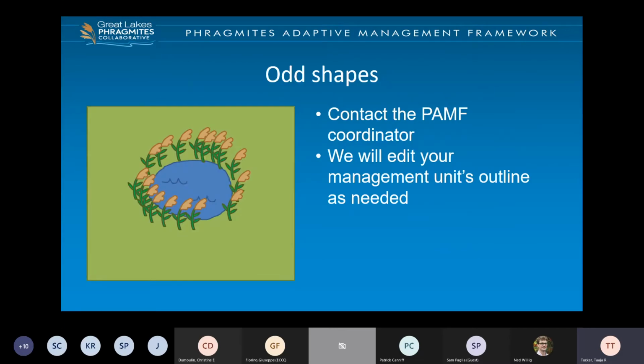So this is a question that came up in last year's training. Sometimes MUs can have strange shapes that aren't easy for people to map. For example, say you have a ring of Phragmites around a pond like this. If you try to map out that perimeter with your GPS or your phone, you might end up with two circles that look like this: one that covers up the pond for the inside perimeter and one on the outside. But really you want that donut shape.